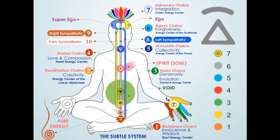This Mooladhara Chakra is actually like a guardian. If we can see that the pure energy or the Kundalini energy is above the Mooladhara Chakra in the sacrum bone in the inverted triangle. So this energy center actually guards this energy or protects this energy from all sorts of negative attacks from the outside.